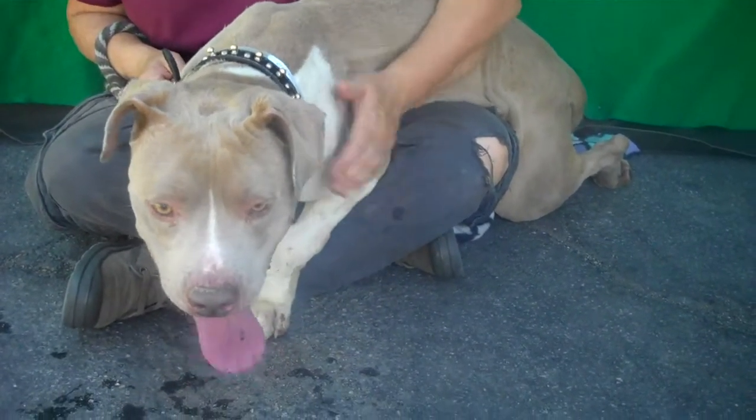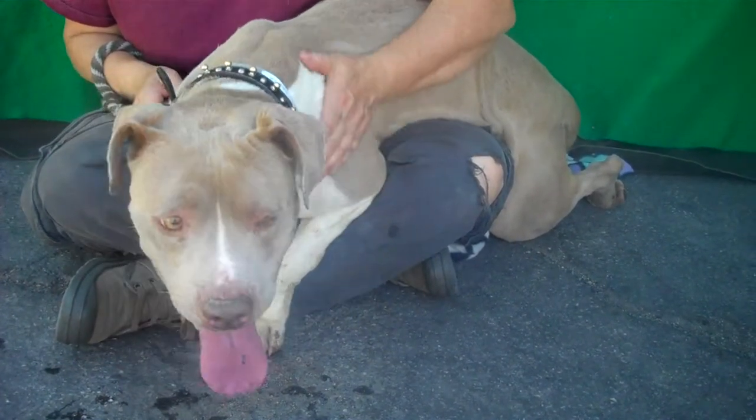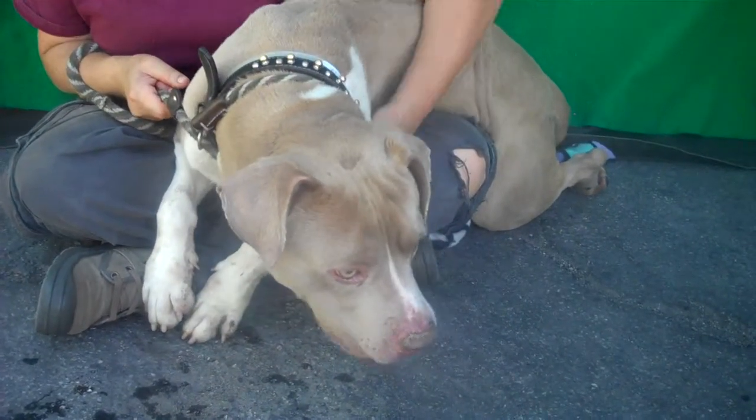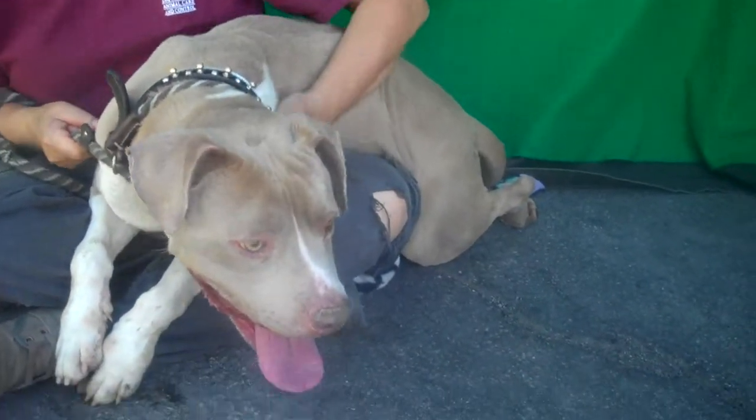This guy has so much going for him already. So come on down and meet him. His name is Bradley, and he really is one of the hidden gems of the shelter. Yeah, for sure. He really is.